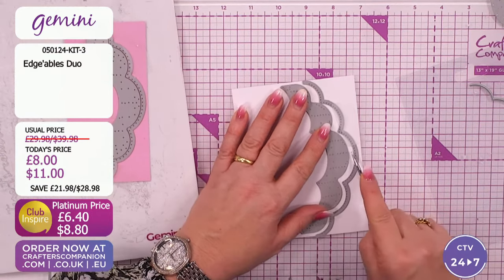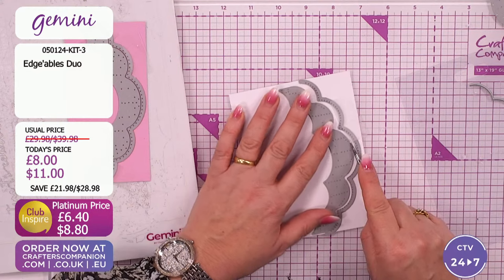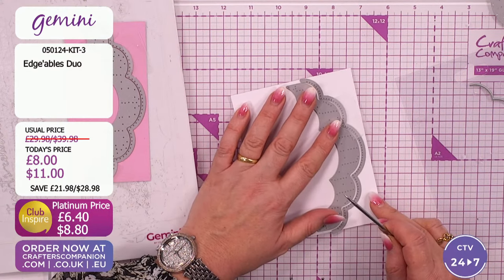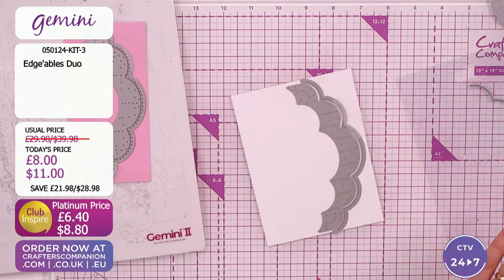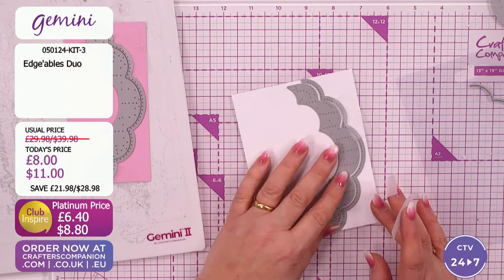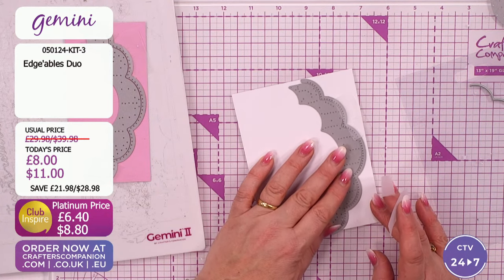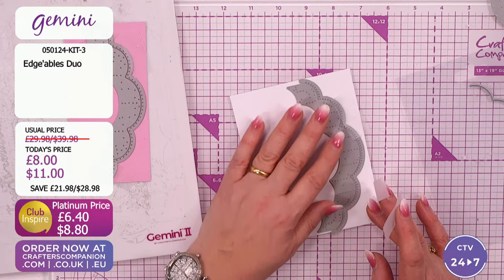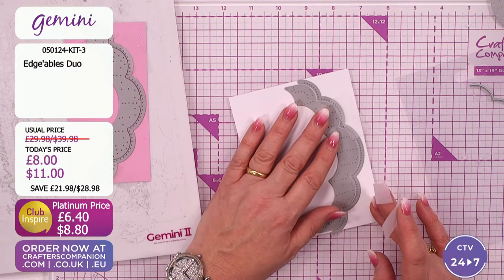This is why you have to try and keep the tape out of the way, because you don't want that in the way. And that will then butt up to there. So you're leaving the slightest gap, aren't you? Yeah, very slight. You can go right up close, but I'm just wanting to leave a little bit of gap, because I just like that border effect.